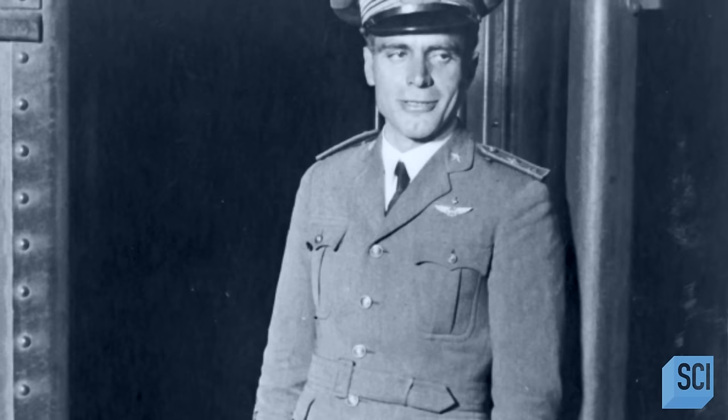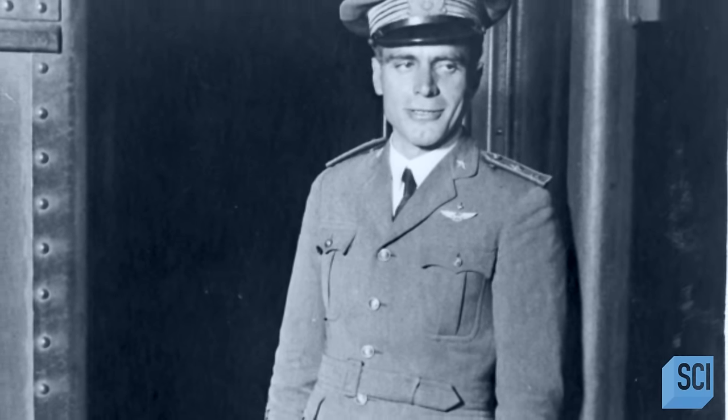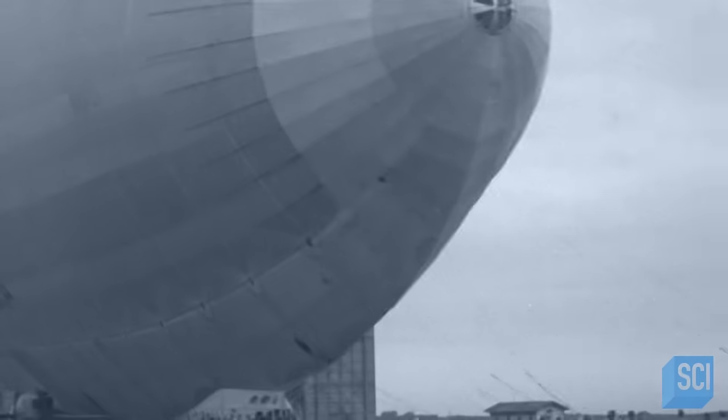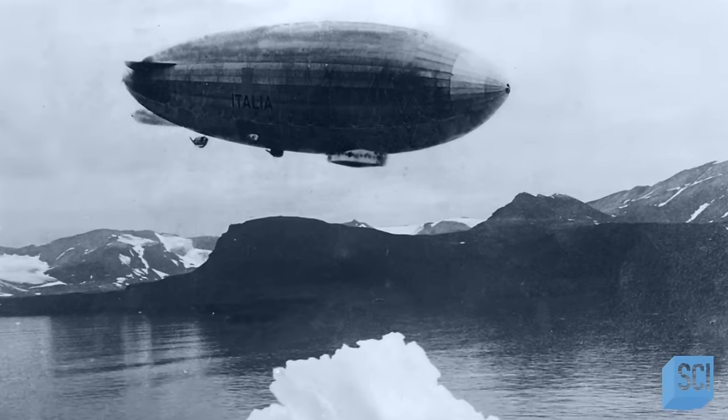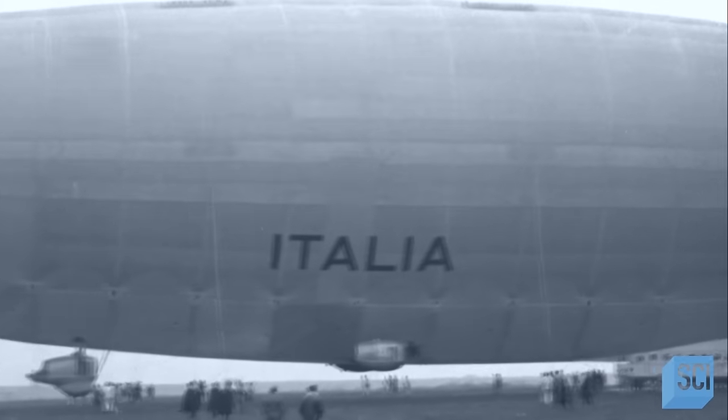This was an intense and bitter rivalry, fueled at least in part by Amundsen's arrogance. Nobile was no better. He needed to prove his own worth as an explorer and be the first to set foot at, not just fly over, the North Pole. Umberto Nobile returned to Kings Bay in 1928 with a nearly identical airship to the Norge. His new ship was called the Italia.